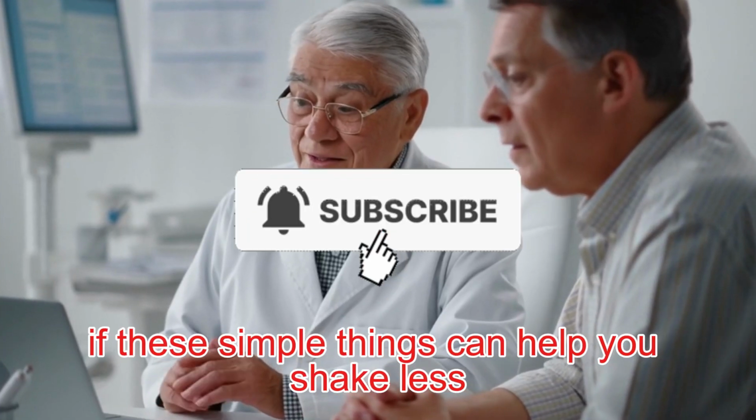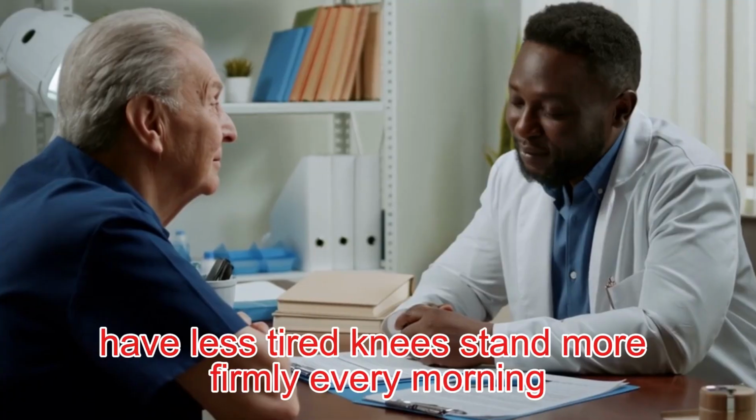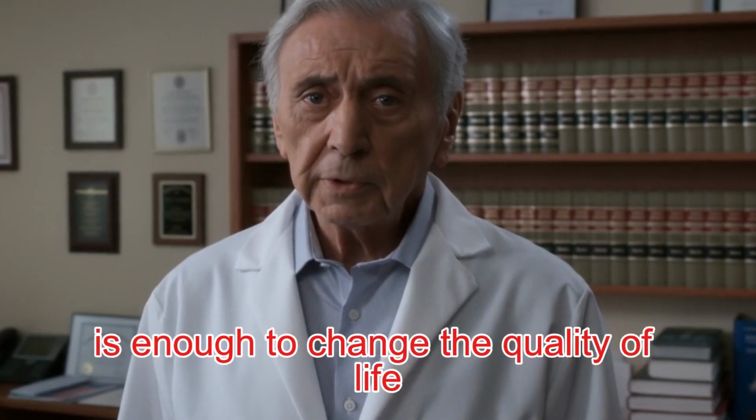If these simple things can help you shake less, have less tired knees, stand more firmly every morning, then start tomorrow. A proper breakfast, a gentle exercise, just that is enough to change the quality of life in the long run.